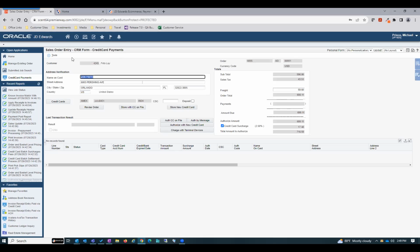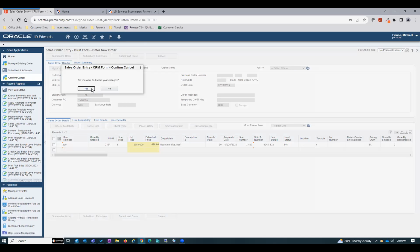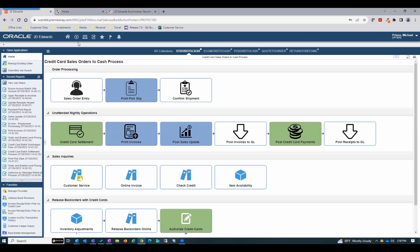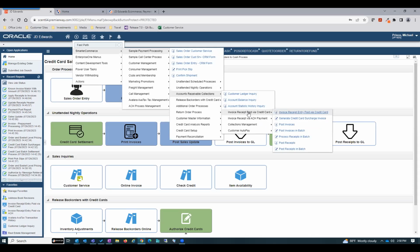So what we saw here has to do with sales order processing, but our credit card solution extends much further than that. For customers that want to pay open AR invoices, for example, and they want to use a credit card or ACH payment, we also have capabilities in that area. So if you have a customer that you invoiced on terms against credit limit and now they want to make a payment and you want to allow them to pay those invoices utilizing a credit card, well, we do have applications that give you that capability.